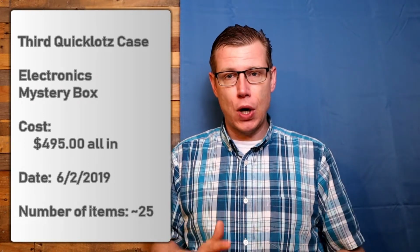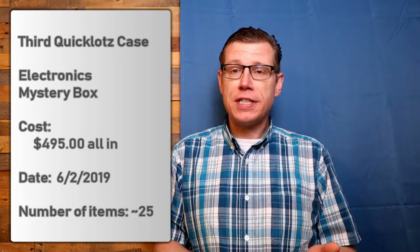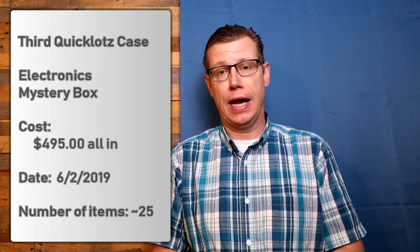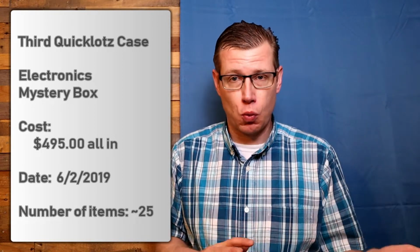So we don't really know what's supposed to be in this box. We know some basic guidelines they give us. They say that the MSRP is supposed to be $1,500. They say that it's supposed to be 25 to 30 items total in the box. It is unmanifested. They say it's mostly returns, shelf pulls, and overstocks. So, you know, we're going to get a wide variety of quality of merchandise and value. So hopefully this will work out well for us.